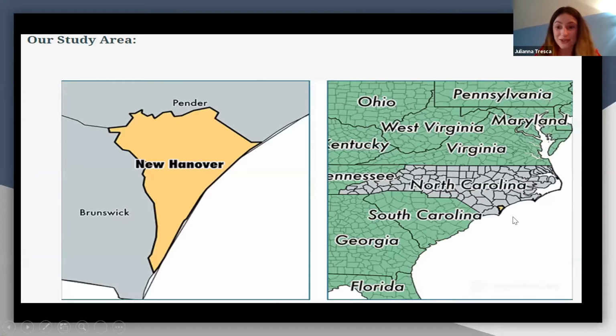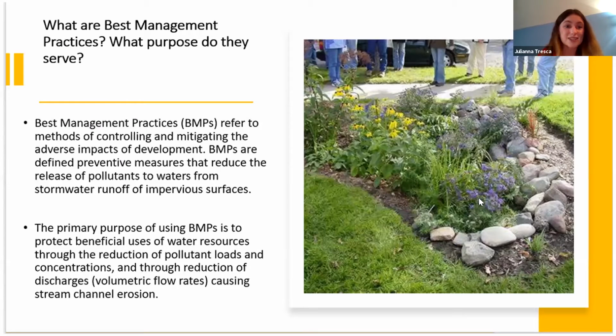So for any of you that don't know, this yellow highlighted area is New Hanover County. And we are a coastal community, so water quality is important, whether it's through recreation on our river, the Cape Fear, or whether it's through bathers during the summertime in the ocean. And so improving and maintaining water quality is important not only for our economy, but also for the health of our community in general.